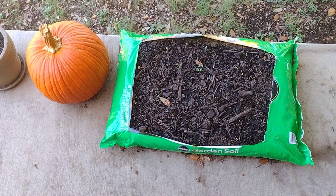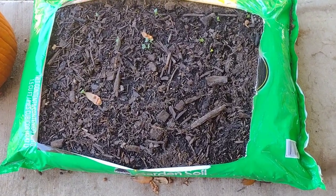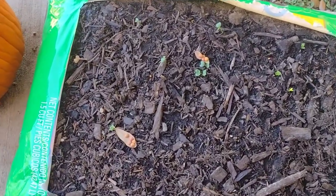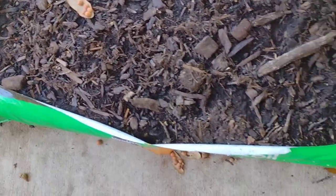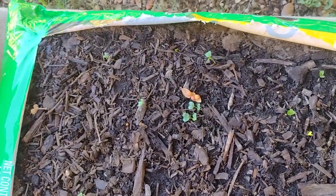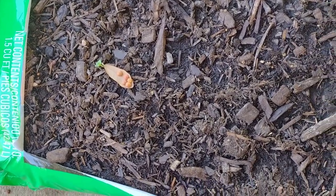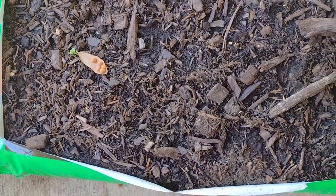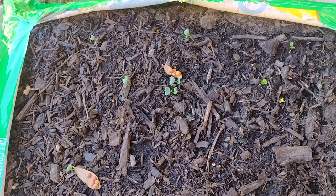Okay, here is an update on the kale bag on the front porch. As you can see, there's some nice green going on in here all over, so it looks like it's doing really well. It's coming up. It's about middle October right now, and I think it's going to do really well. I can't wait to see some kale growing.